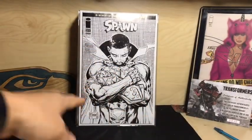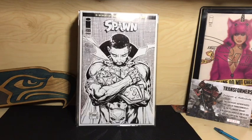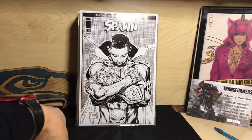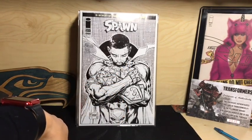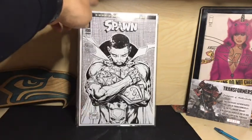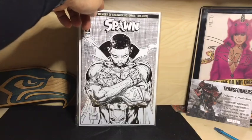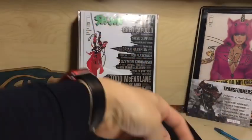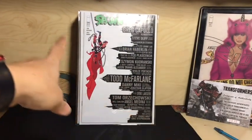This is a tribute to Chadwick Boseman in Spawn 311. Really cool. I just love the way he kind of had that Wakanda Forever thing, and had that Black Panther-ish feel. So yeah, shout out to McFarlane for doing this tribute cover. This is also one of the 5 incentive variants. So I picked up 2 covers of that, and also there's this Spawn 312.